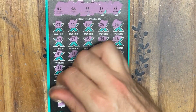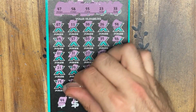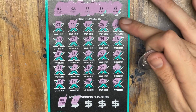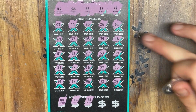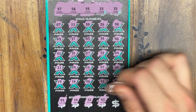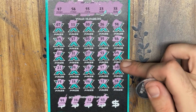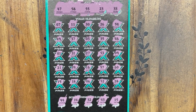Let's see if we got one up top here. 44, not gonna do it. 14, not gonna do it. About a 32, one off. 43, nothing. And last chance, 15, one off again.